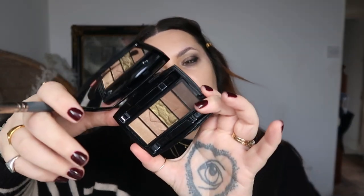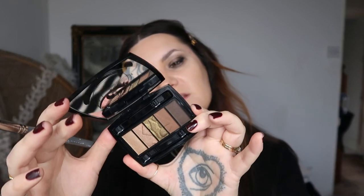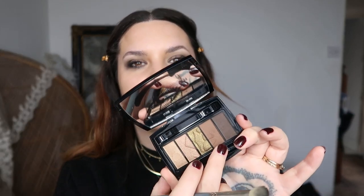Now we're gonna add a bit of powder to this. I'm not a fan of the brushes that ever come in this, so I'm just gonna get rid of those. We don't need that extra plastic because not many people use them. This is the Hypnose palette, the Bronze Absolu number 17. I'm gonna start with the fourth color. I can count.